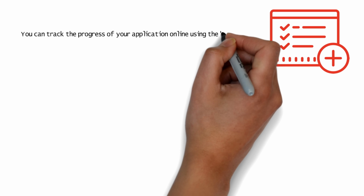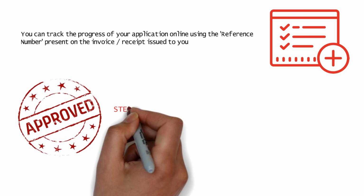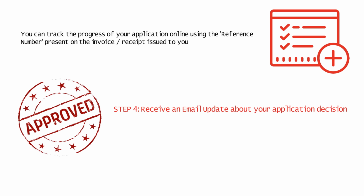You can even track the progress of your application using the reference number present on the invoice or receipt issued by the Visa Application Center, along with your last name, and you'll receive an email update when your decision has been returned to the Visa Application Center.